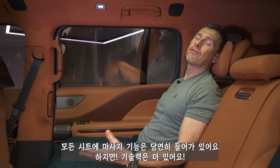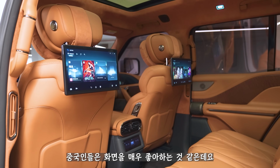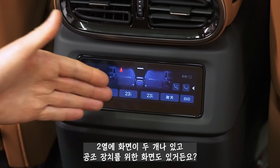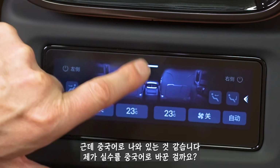Yeah, this is lovely. And of course there's a massage function on every single seat, but that's not the only tech here in the back. The Chinese love a screen. We have a screen here, we have a screen here, and we have a screen for the climate control. Seems to be in Chinese language. Don't know if we've accidentally changed the language to Chinese.